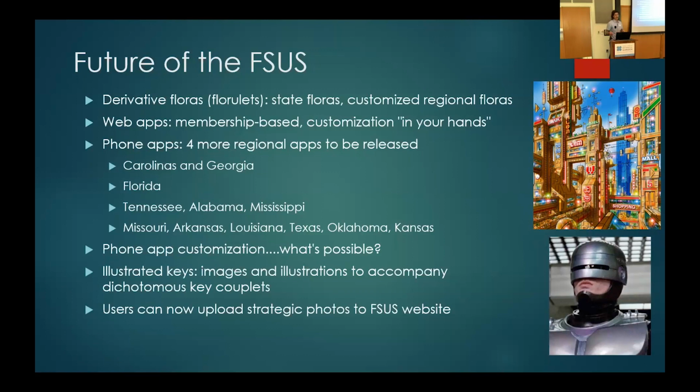We're thinking about various ways that we could create more customized options or features on the web app, maybe a membership-based subscription. So you can customize your own flora, let's say for your backyard, for instance.